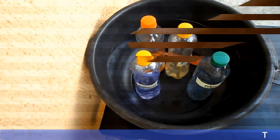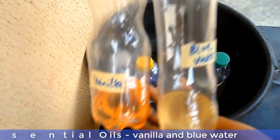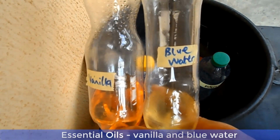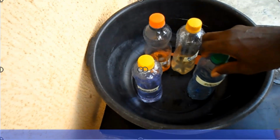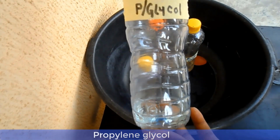Now these are the materials. This is methanol. Now these are essential oils, or sometimes called perfume concentrate. Here we are using 2 types of them. We have the vanilla and blue water. If you want to come up with a very unique aroma of a perfume, you can blend or combine 2 or 3 perfumes together. And this is propylene glycol.